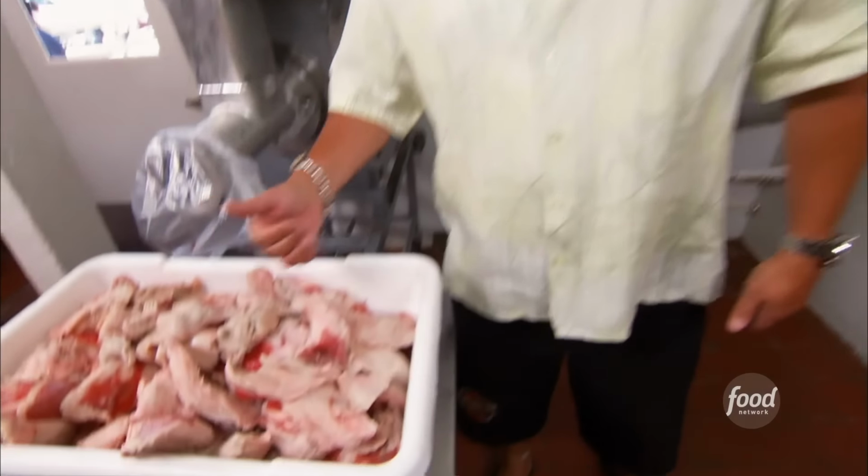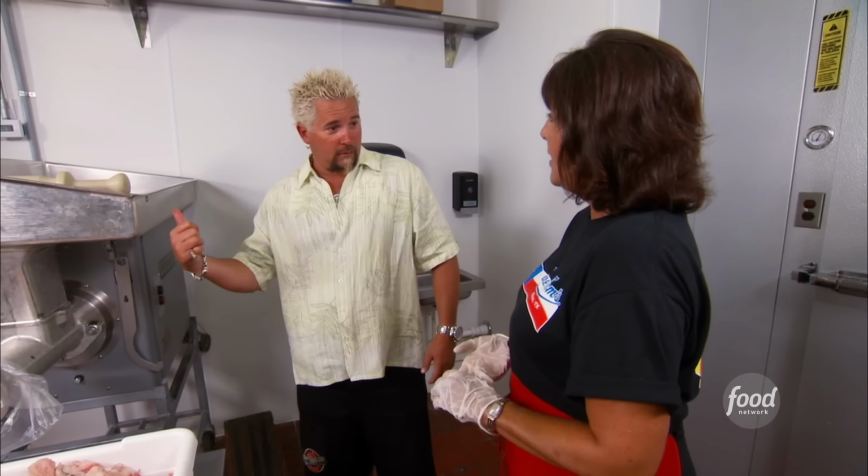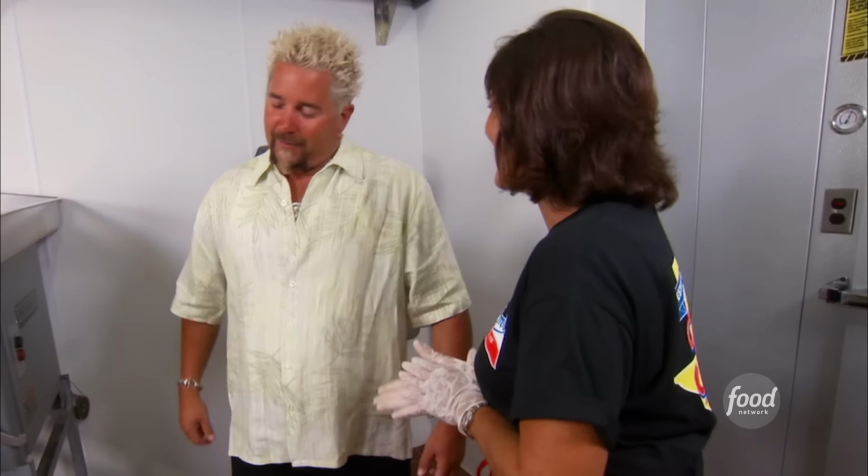What kind of sausage are we making? We're making a Polish sausage. It's 50% beef, 50% pork. Really good fat, good white fat like that is what you want. Once I get it up there, I'm gonna mix it up. You're gonna put that in there? Am I putting that in there? Yeah, you're putting that in there.